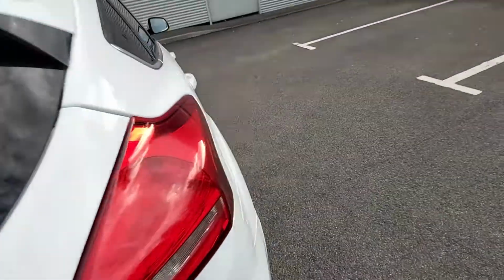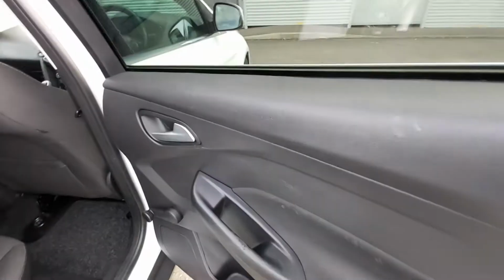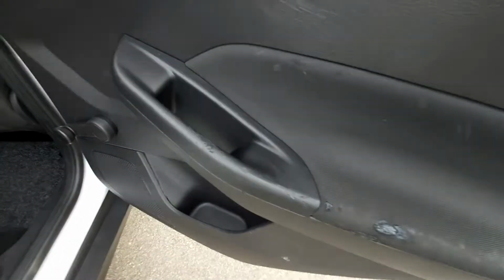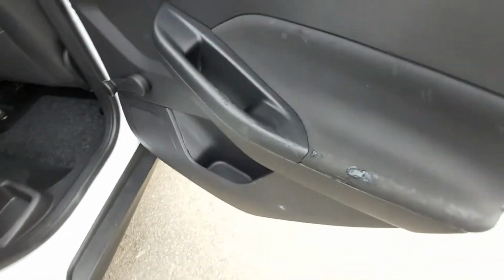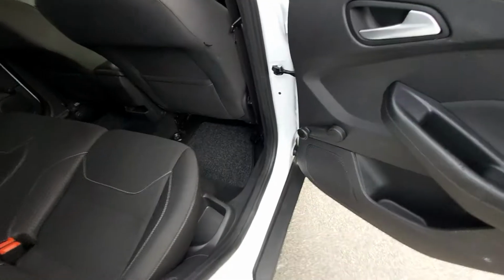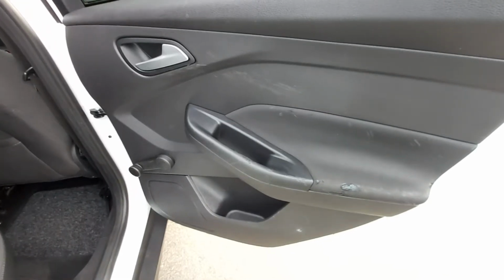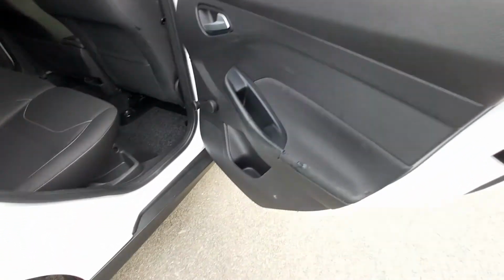So that's that side. This side, slightly better. But still, as you can see, it's scuffed. And I know some people might not mind. Some people might, you know what, you haven't met my kids. This will be absolutely destroyed after my kids have been in it. So you don't know. Some people might think, that's all right, it's just cosmetics. This will be a lot worse after a couple of weeks with my children, believe me. So yeah, some people might not mind. But we're going to try our best to get these done.